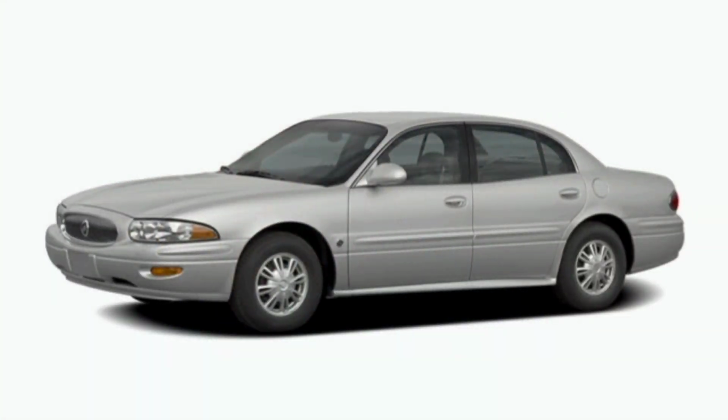Listen, this next vehicle is for the person that has somewhere between $2,000 and $4,000. It's the only money you got. And you have to buy a vehicle that's going to get you to work every single day with not a lot of problems. It has to be reliable. It has to get you to work. And this might surprise a lot of people, but a 1999 to 2005 Buick LeSabre. That's right. That thing is a tank.